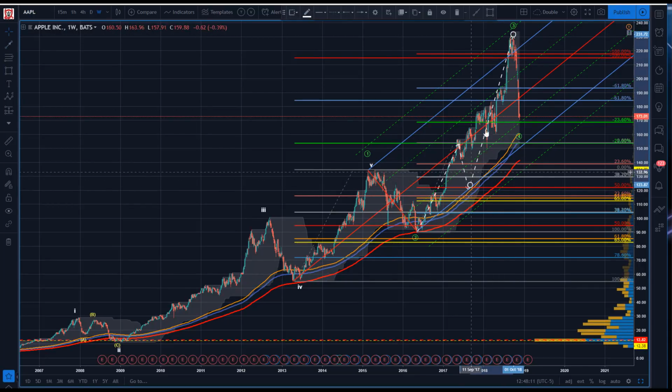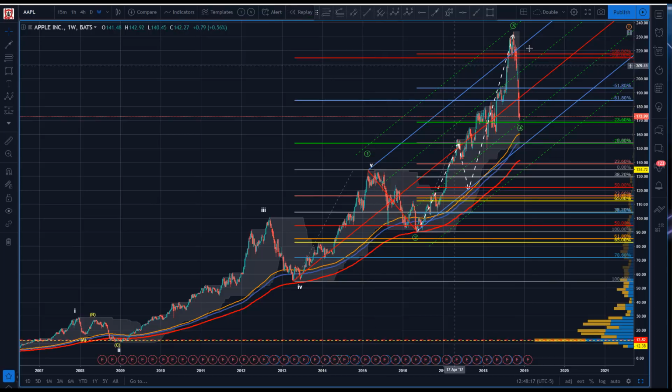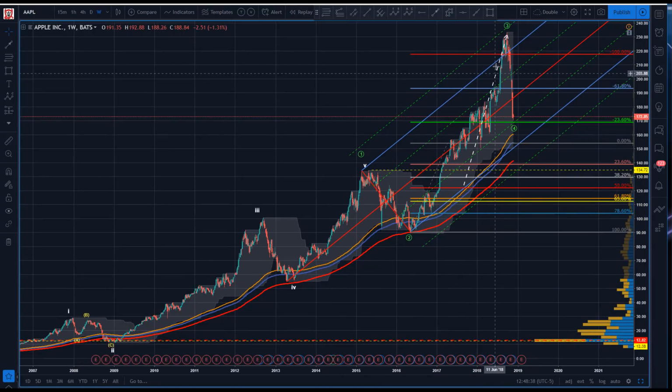So you'd have 1, 2, 3, potentially 4. Now we don't know that the 4 is in, could be going to the lower parallel since we've gone straight through the median line without any hesitation. So note here we go 1, 2. We know that 618 is going to be very close to the negative 100. So all of that suggests that the more likely count here, let me clear up. Well, let's clear this all up. Get that off. Is that this is 3 going into 4.